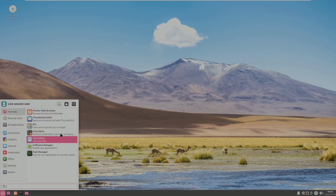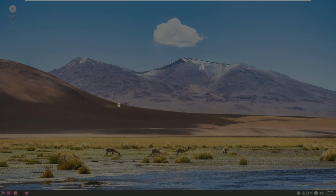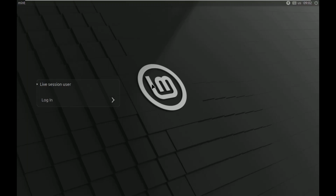Before that, let's see the logout screen and end the video. Let's check the logout screen. It's going to take like 2-3 seconds maybe. Here is the logout screen. You can log in automatically here. You don't need to provide any password or anything. Here are the accessibility, keyboard, date and time. And I think I need to end the video here.